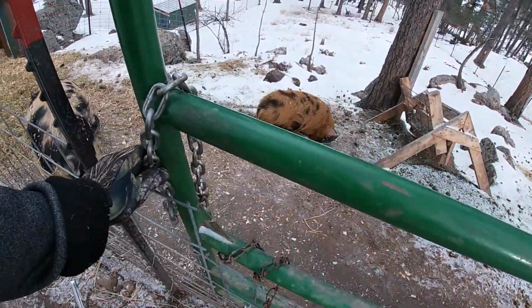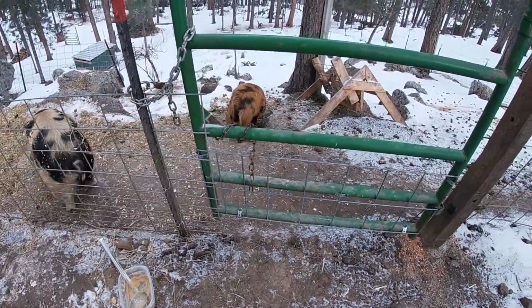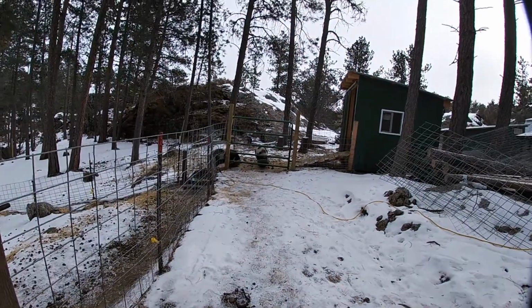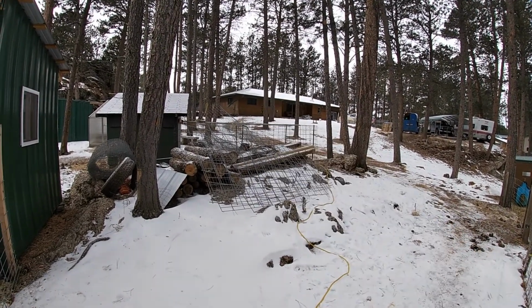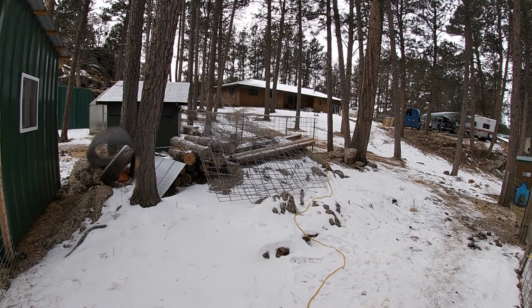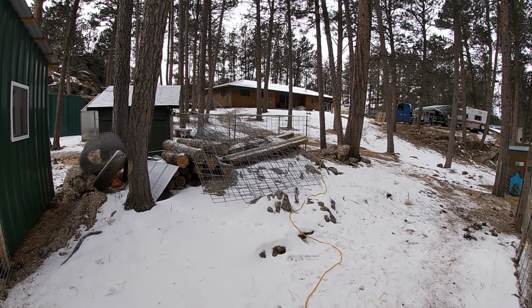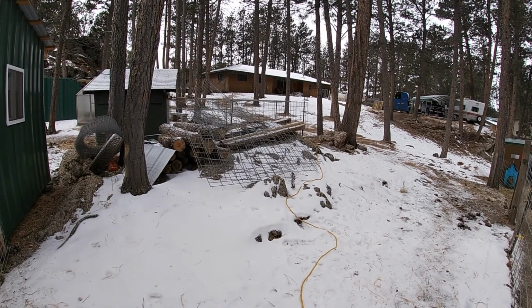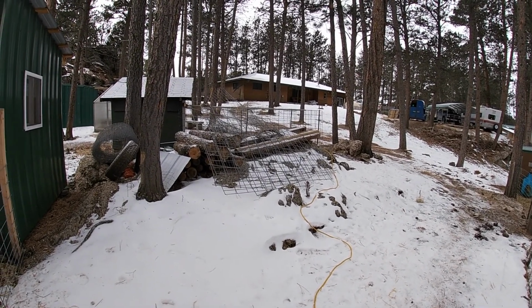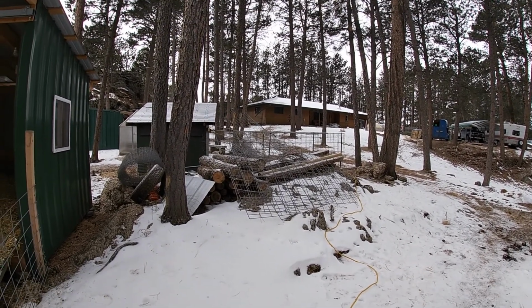Oh, and the new gate's been amazing. Just makes life so much easier. You can see some of the challenges that we have. The house is way up there, and on that corner of the house is where the outdoor spigot for water is. There's no using the spigots on days like today. They're frozen. It's not even worth me thawing them out. I find it's just quicker. Ryan fills the pails inside, puts them outside for me because I'm the one who usually does chores. And so that's what we do.